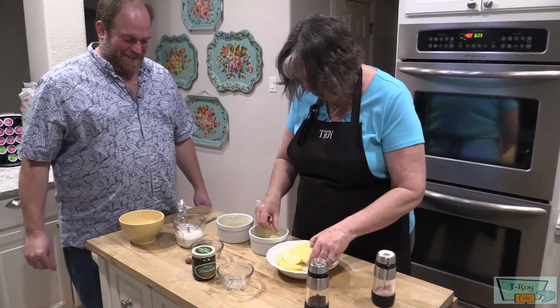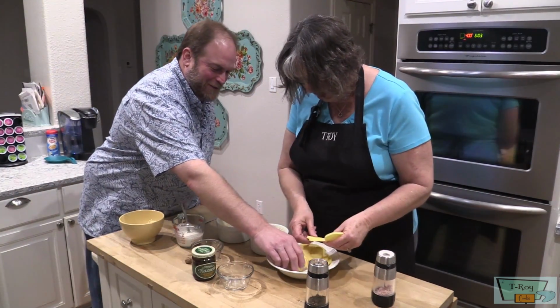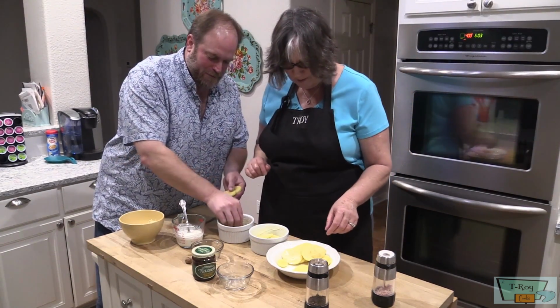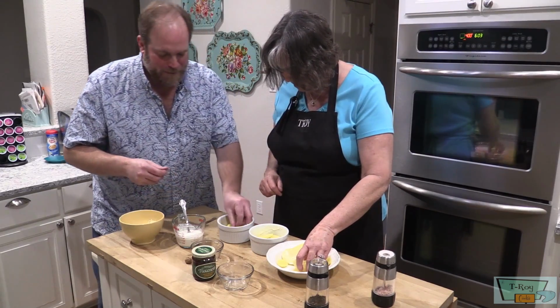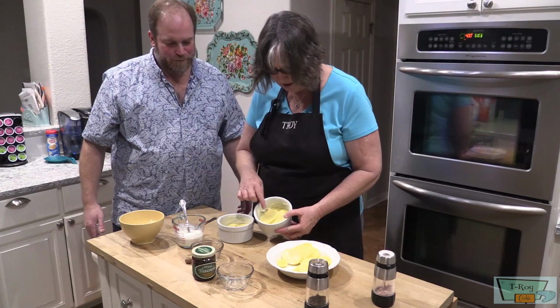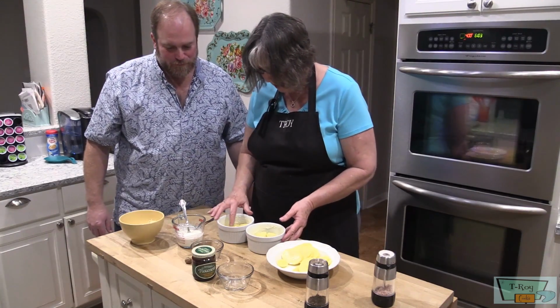We're going to put another layer of potatoes. Just kind of go around the ramekin. Hope y'all can see this. Well, they can't see inside, but here, I could do like that. You can see we're just kind of going around.